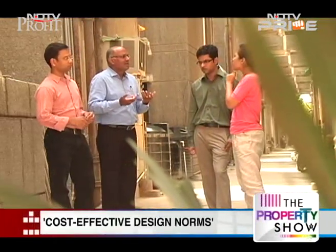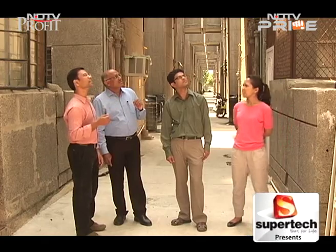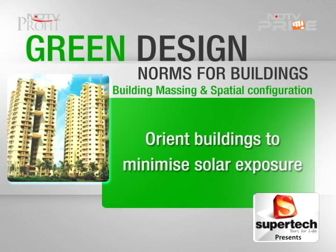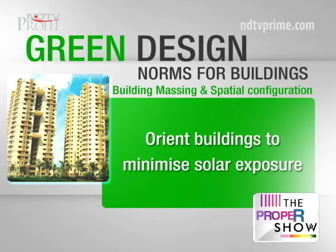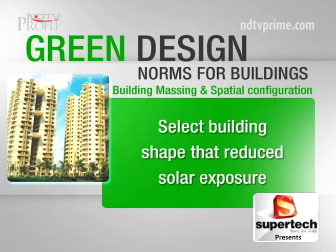Experts who have helped draft these design guidelines say the beauty of these recommendations is that they are very simple and don't cost extra. The recommendations speak of the orientation and shape of the building to minimize solar exposure on vertical surfaces. The building blocks should be arranged so that mutual shading also reduces solar exposure.